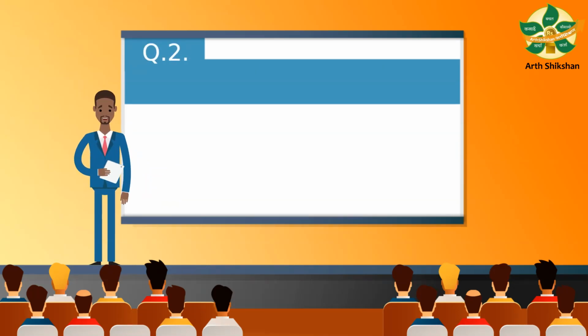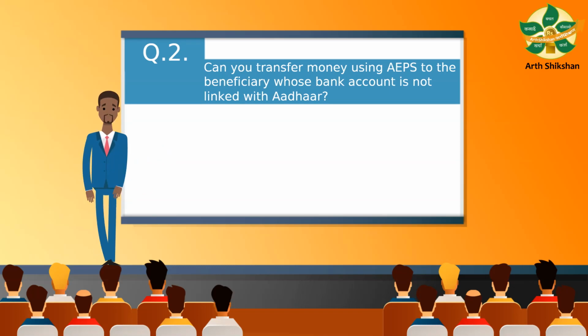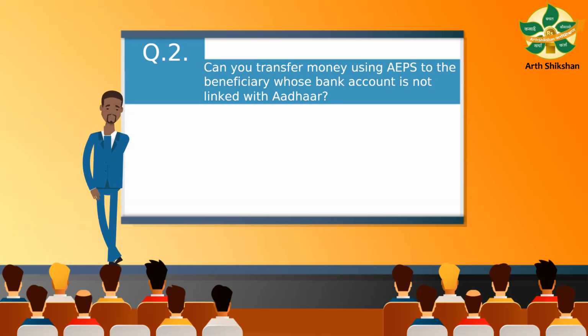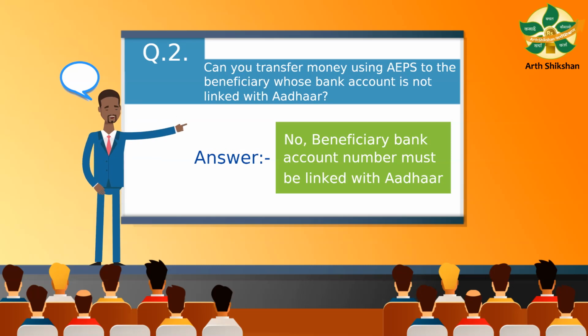Question 2. Can you transfer money using AEPS to the beneficiary whose bank account is not linked with Aadhaar? Answer. No, beneficiary bank account number must be linked with Aadhaar.